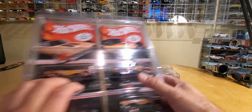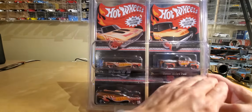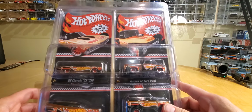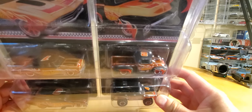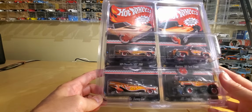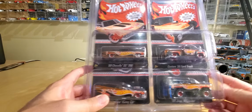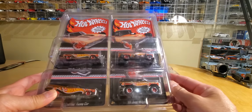So 2014, there's actually 5 cars here. Top left, we got the '69 Chevelle SS396. Number 2 is the custom 56 Ford truck. Number 3, 59 Cadillac funny car, and that is an opening funny car, just like the other one. And number 4 is the '88 Jeep Wagoneer.